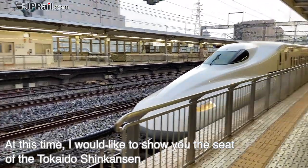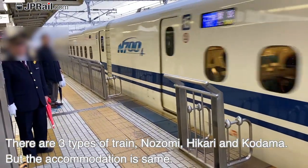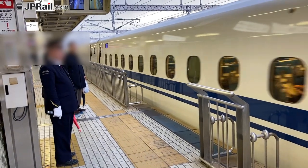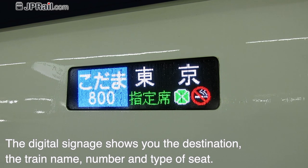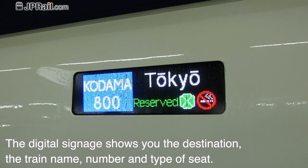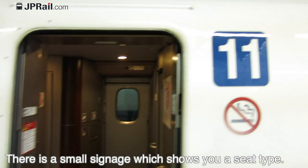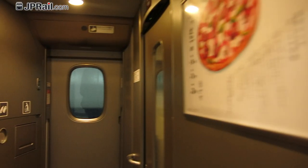At this time, I would like to show you the seat of the Tokaido Shinkansen. There are three types of train, Nozomi, Hikari, and Kodama, but the accommodation is the same. The digital signage shows you the destination, the train name, number, and type of seat. There is a small signage by the door, which shows you the seat of the type 2.